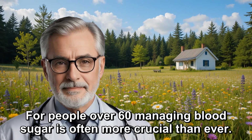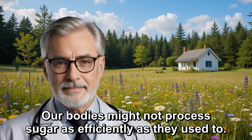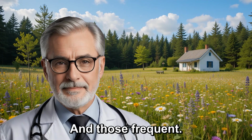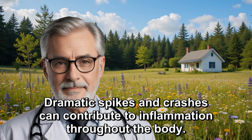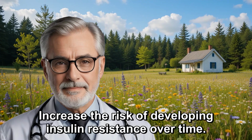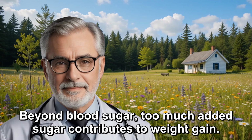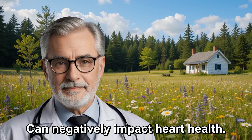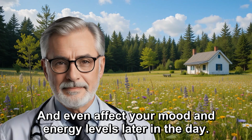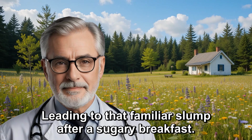For people over 60, managing blood sugar is often more crucial than ever. Our bodies might not process sugar as efficiently as they used to, and those frequent, dramatic spikes and crashes can contribute to inflammation throughout the body, increase the risk of developing insulin resistance over time, or make managing existing diabetes much harder. Beyond blood sugar, too much added sugar contributes to weight gain, can negatively impact heart health, and even affect your mood and energy levels later in the day, leading to that familiar slump after a sugary breakfast.